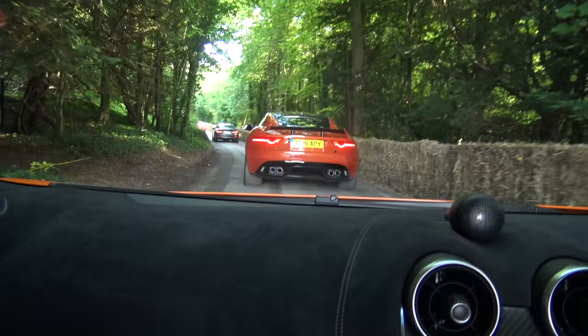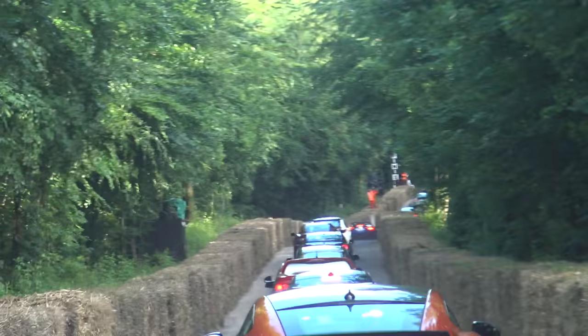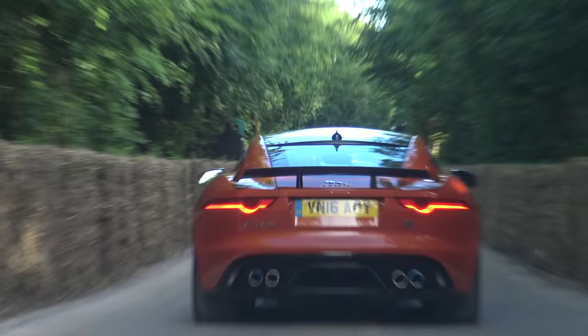And to be honest, man, just being part of this event, like getting to go up the hill, has been magic. I'm not sure if the camera will reach down there, but this is what I'm saying about the world's best traffic jam. It is just the best supercars, really, of 2015 and 16. Incredible stuff.